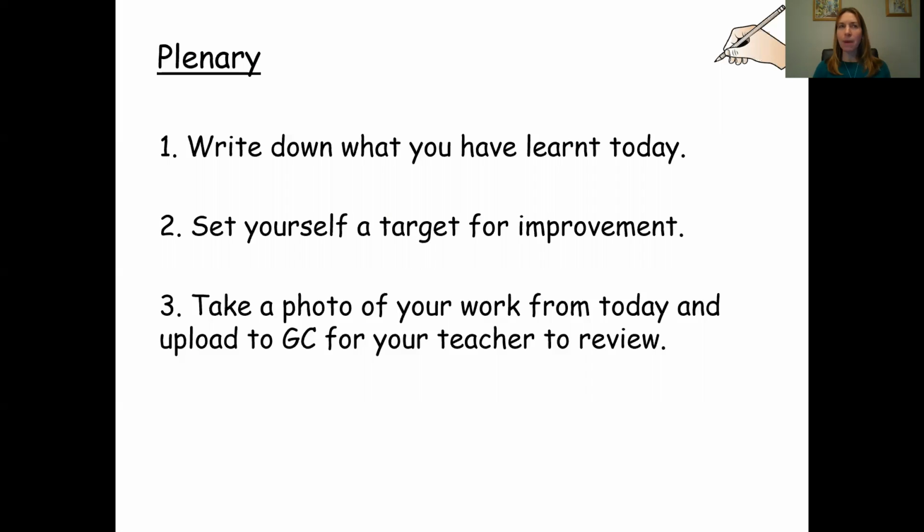One of those might be perhaps you've not used tener appropriately in the right way. Perhaps you've said tiene when you should have said tienen, or the other way around. So perhaps your target could be to really learn the verb tener. Or it might be you haven't learnt the word for aunts and uncles. So that could be a target for you to learn those 2 words.